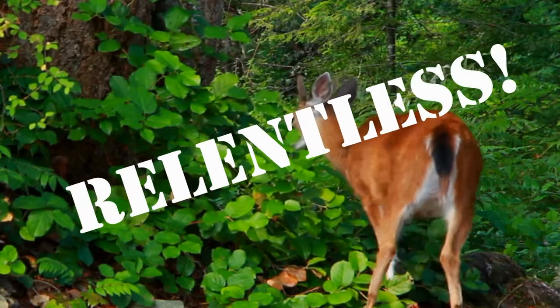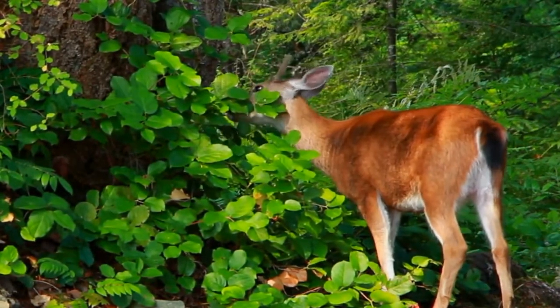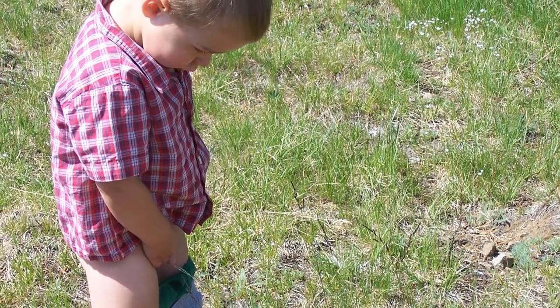I am telling you, these deer are relentless. They eat everything, and I mean everything. I have tried everything. I saved hair clippings from when people got haircuts in my house. Heck, I even had my boys pee on the mums to see if that would work. But nope, those deer destroyed it anyway. Hair clippings and pee did not keep them away from my fall decor.